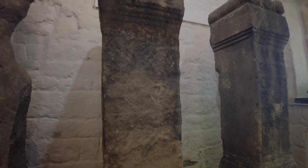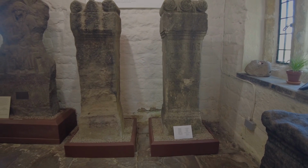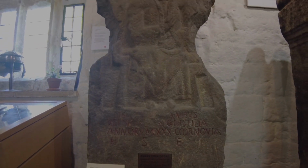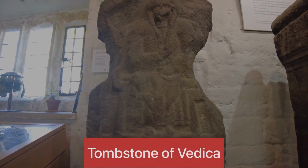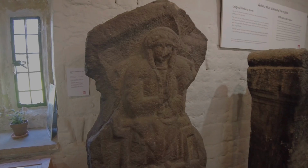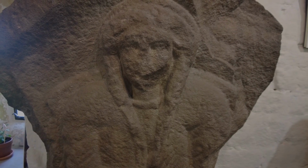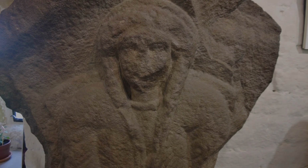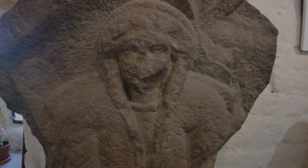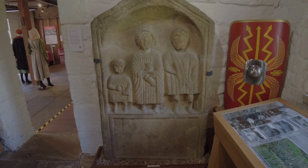So whilst we're in the museum, as well as looking at the amazing Verbeia altar stone, we'll also take a look at a tombstone, apparently to a Celtic British woman who was the daughter of an important Celtic chieftain from the Roxeter area. And apparently she married into the Roman community here, and that's why she was buried here. And as well as that, we've got this absolutely squee-tastic gravestone for a Romano British family.